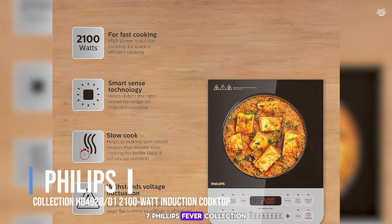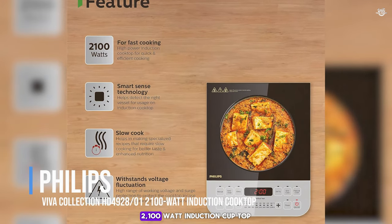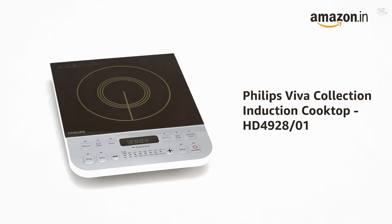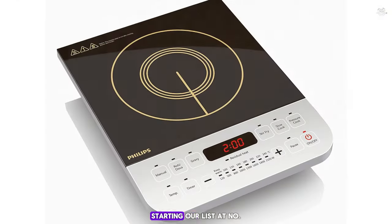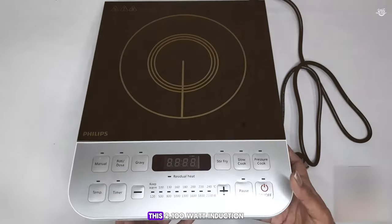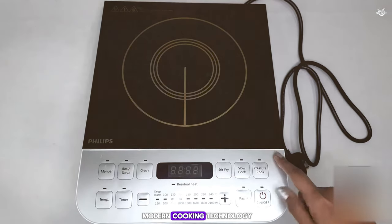Seven, Philips Viva Collection HD 4928/01 2100 Watt Induction Cooktop. Starting our list at number 7 is the Philips Viva Collection HD 4928/01. This 2100 Watt Induction Cooktop is a marvel of modern cooking technology.